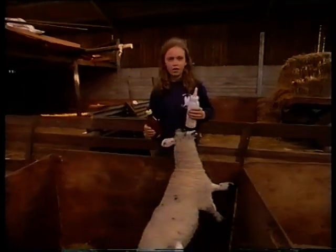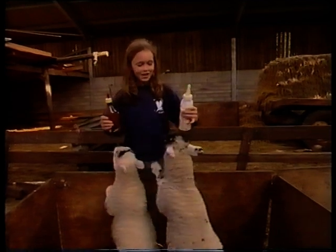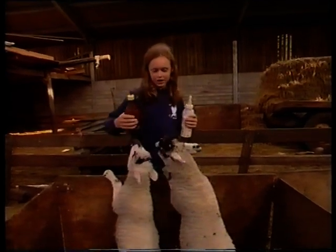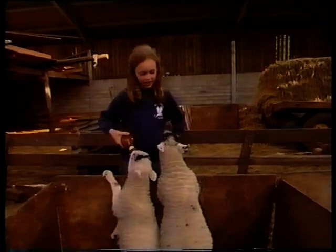Born 2 months ago, and every morning before I go to school, I come out and feed them. That one's Rory, and that one's Benji. My favourite's Benji because he's really sweet.